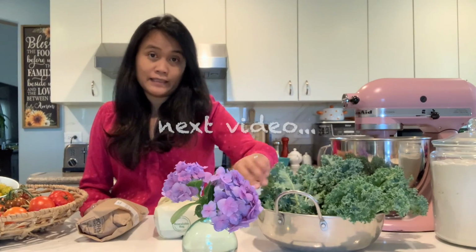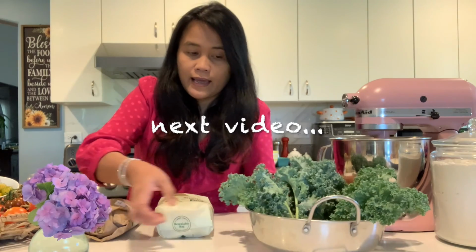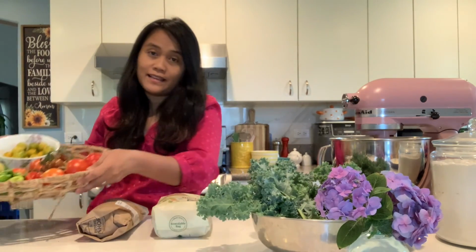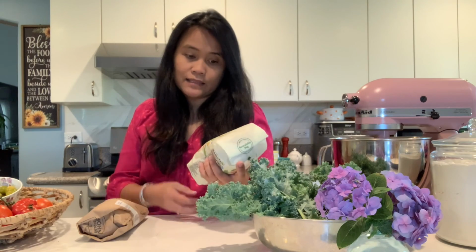I'm going to cook pasta and sausage soup with kale that I harvested from the garden. So here's the kale. I put them in water so they don't wilt. And here are the flowers. Look at these flowers. Also from the garden. And then my other harvests are here. So I have tomatoes, calamansi, peppers, and pears. And then for the soup, I'm going to use these pasta shells and sausage, Italian sausage.